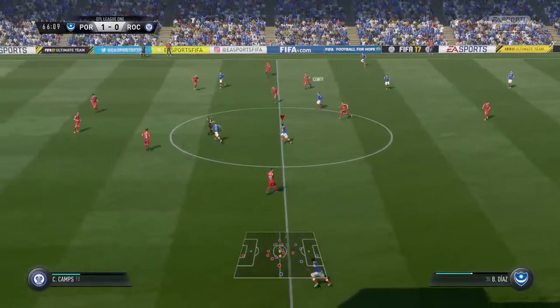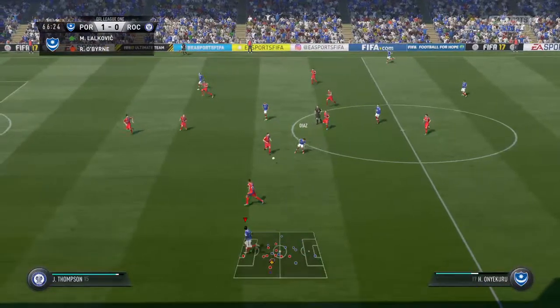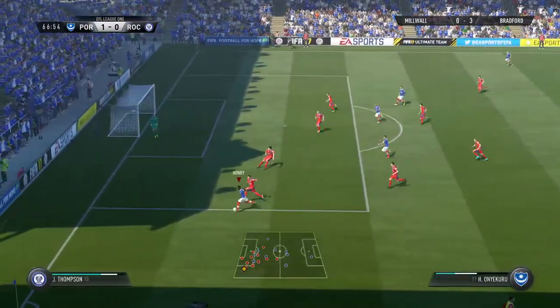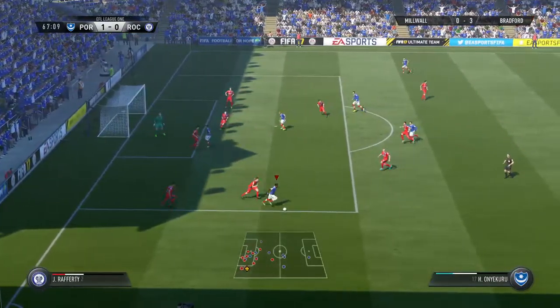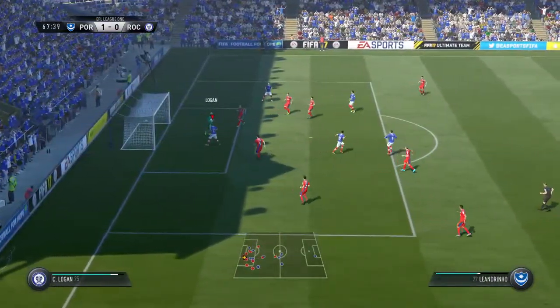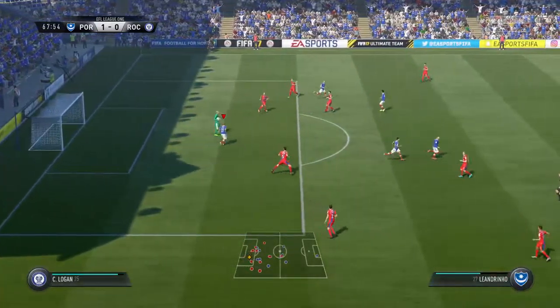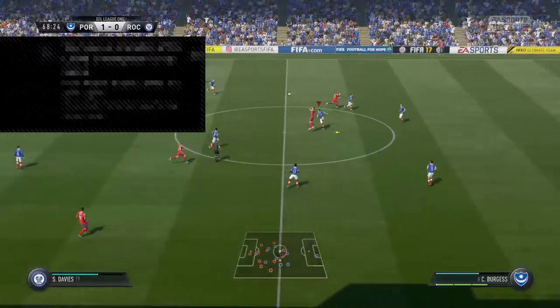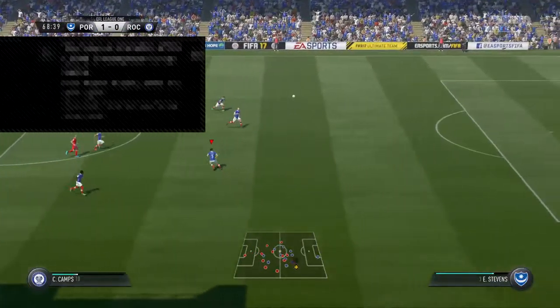A goal from Millwall. It's a third goal for Bradford City. 67 minutes played, 3-0. Thank you very much, Alan. Can go in from here. Well, it's a poor cross, not well hit at all. Dealt with by the defending side. A good control under pressure.